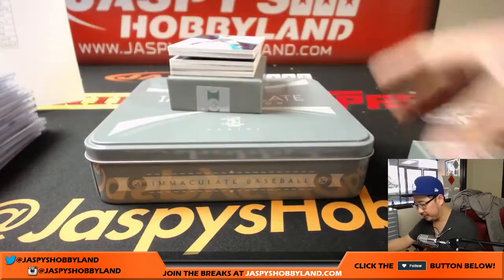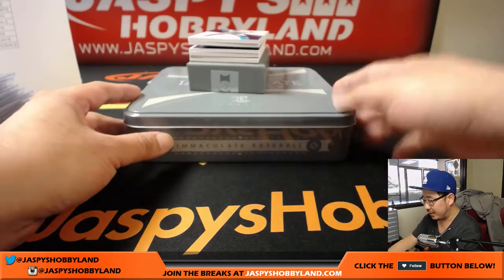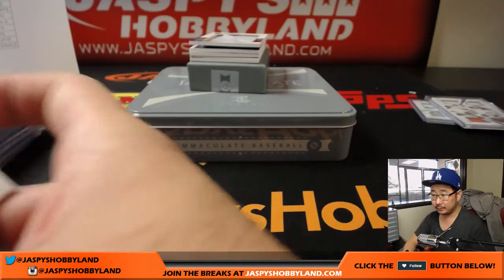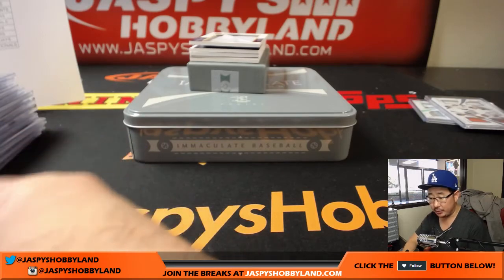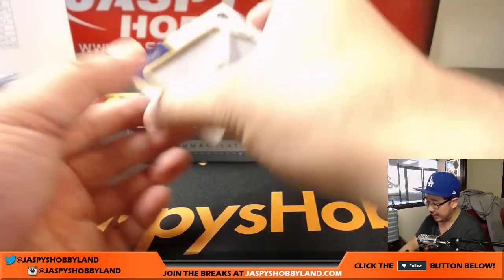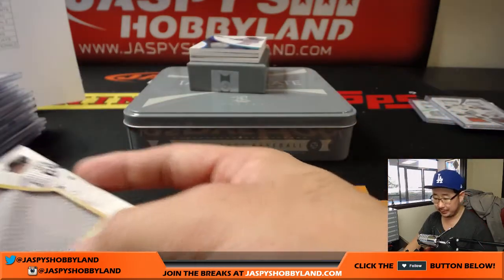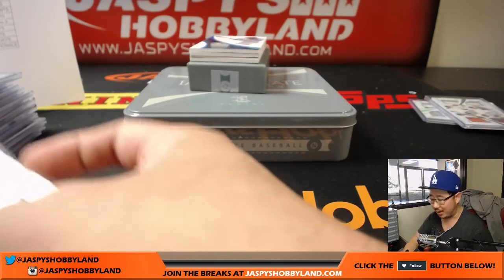Another redemption. And what appears to be a button. Any guesses on the redemption? 9 out of 10, Lou Gehrig. That goes to the Yankees. Another one for Lee. 99 out of 99, Raimel Tapia. Colorado Rockies jumbo relic. That goes to Sherry and the Rockies.